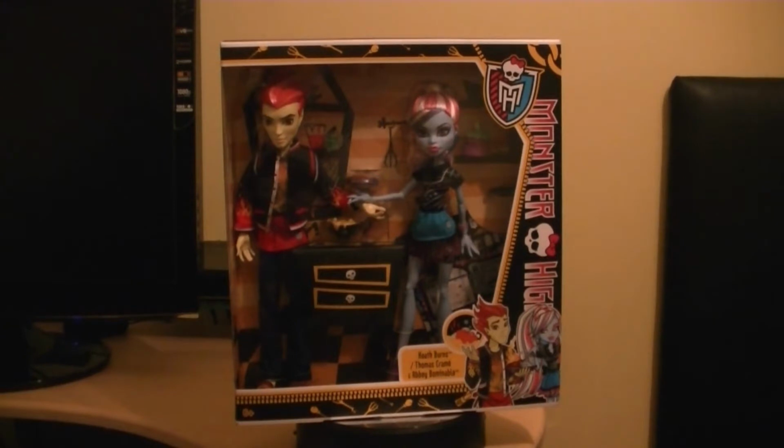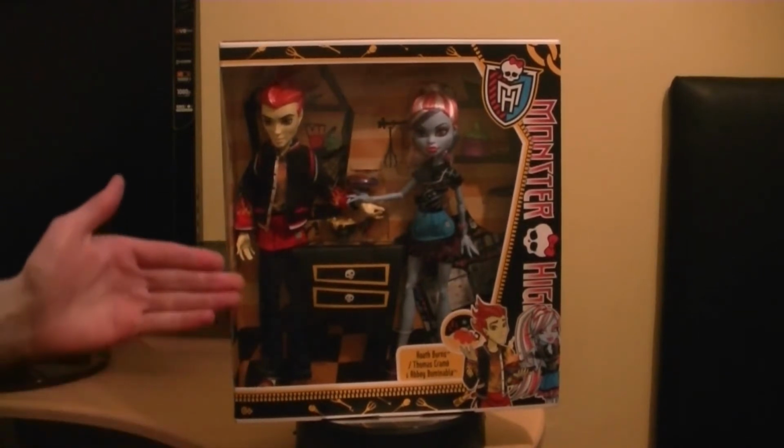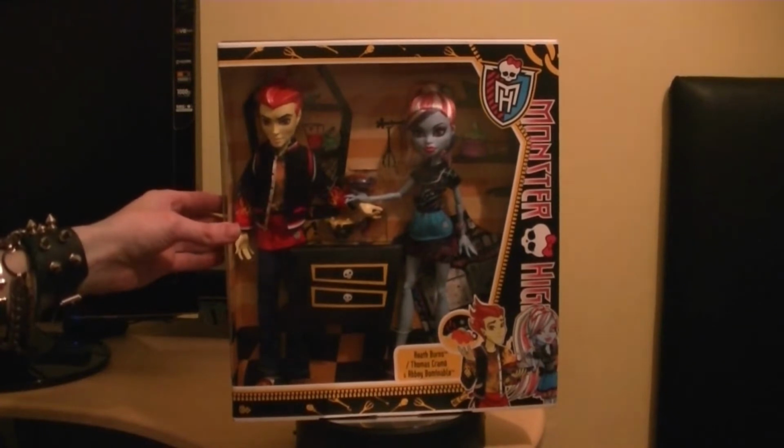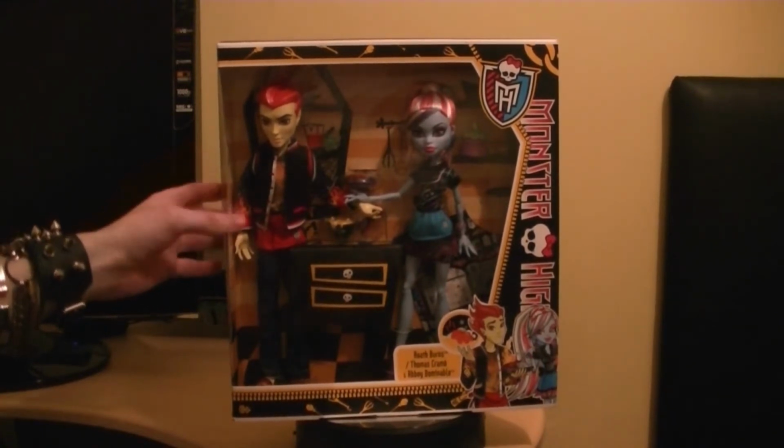They were made by Mattel in 2012. As you can see, this is a 2-pack set including Heath and Abbey, and it's my first time owning a doll of Heath, because I've never seen him around. When I actually did see this 2-pack, I just couldn't believe it. They had a few of these at my local Toys R Us store, and I got it. I just happened to find this, and since I already adore Abbey, she's another one of my favorite ghouls, I thought, hey, why not? Abbey's in there, I'll pick this 2-pack up.